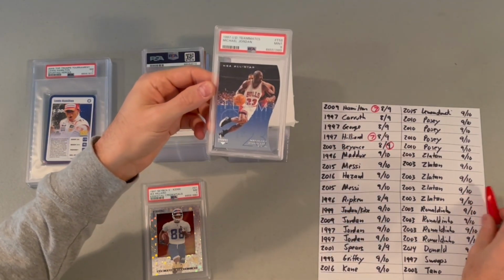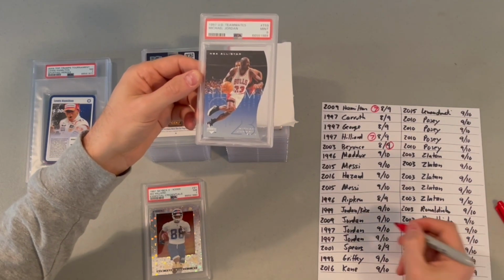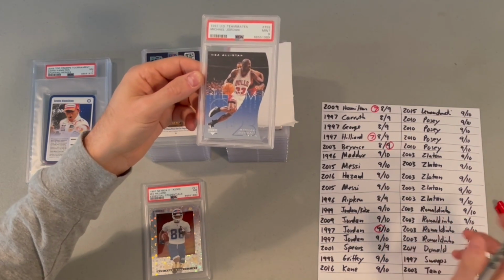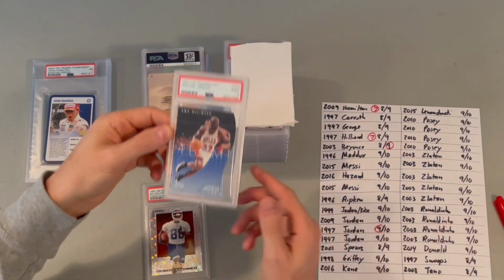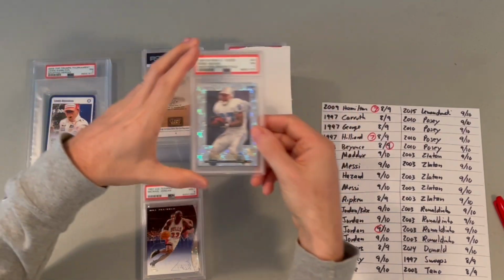Here's a Jordan insert. It's 1997 Upper Deck Teammates, and this one got a 9, and I was looking for a 9 or 10. Definitely looking for 10s on a lot of this stuff. A few 10s is all you sort of need to make the order a nice hit order.